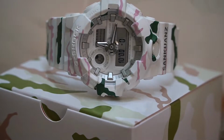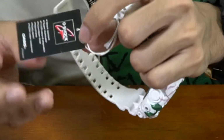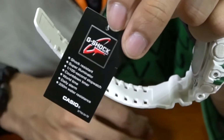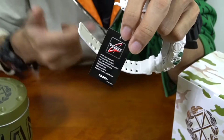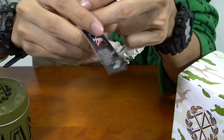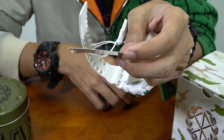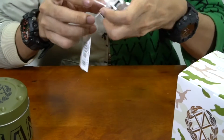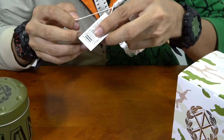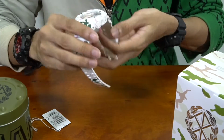Anyway, let me take this one out and show you guys. This will be the price tag, but since this one is the non-JDM version, no price on there, but they listed all the functions that this model has. You can read it over there, and at the back here, a barcode similar to the one on the box. Yeah, that's about it over here. Let me remove this so it won't disturb at all. And bam, here it is.